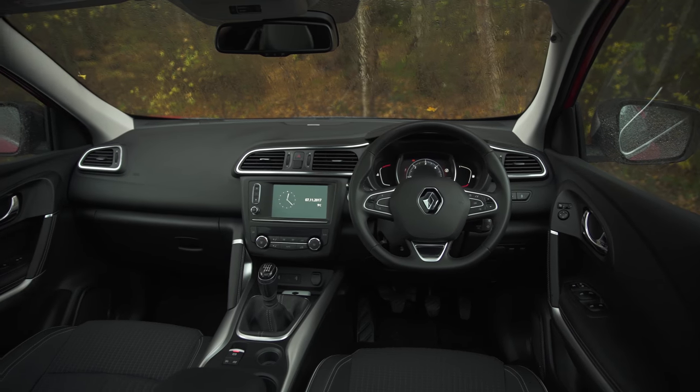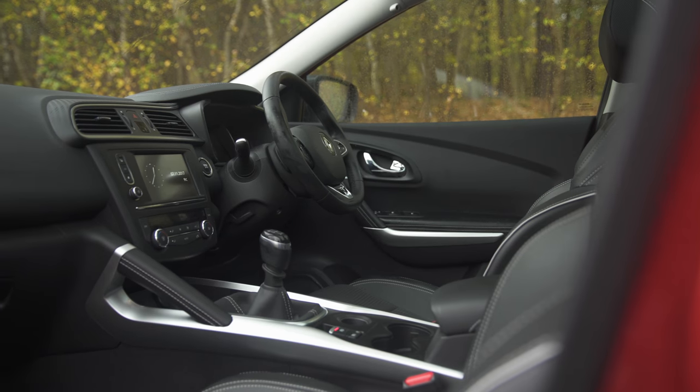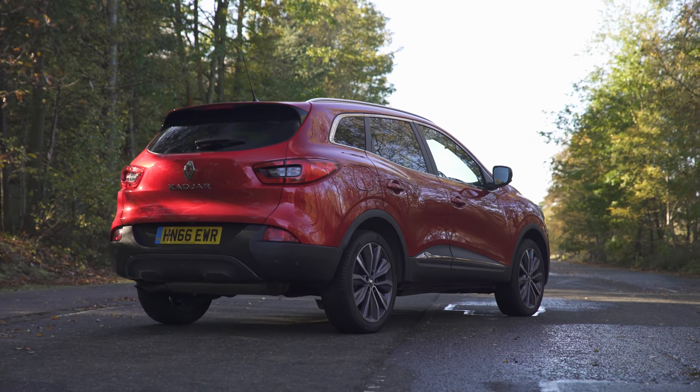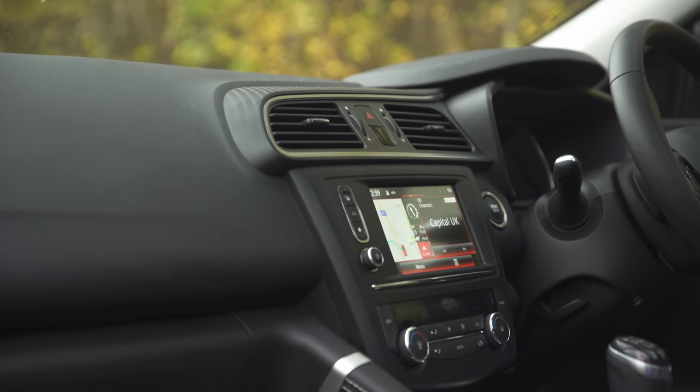Top specification versions of the Kadjar get a Bose sound system, which sounds great. It's just a shame that you can't get either Apple CarPlay or Android Auto to make the most of it. Overall then, the Renault Kadjar is easy enough to live with, but both the interior design and the infotainment system are starting to show their age.